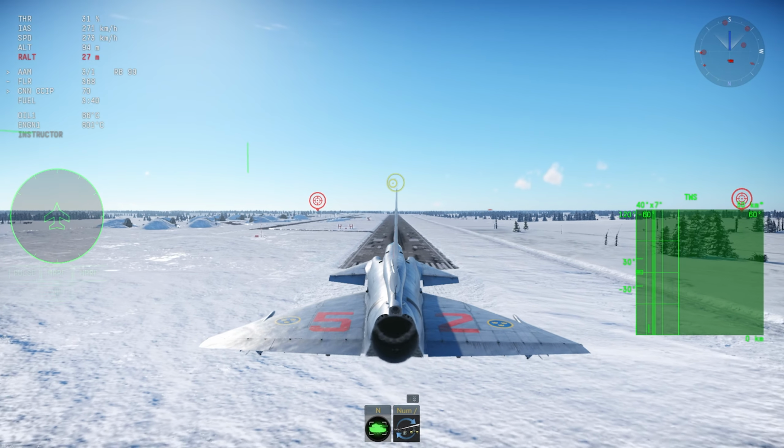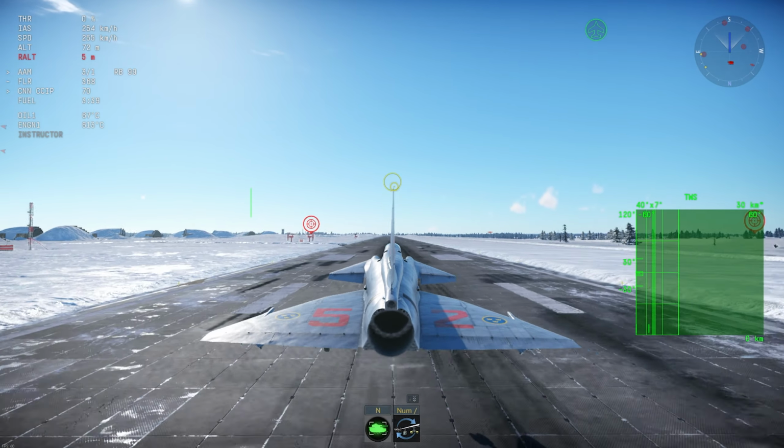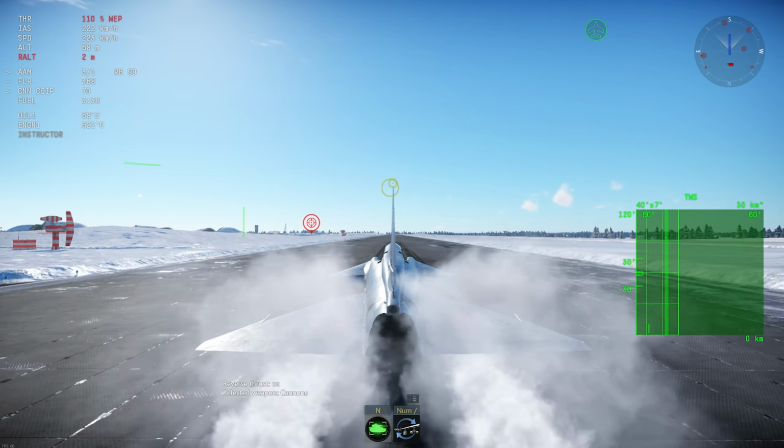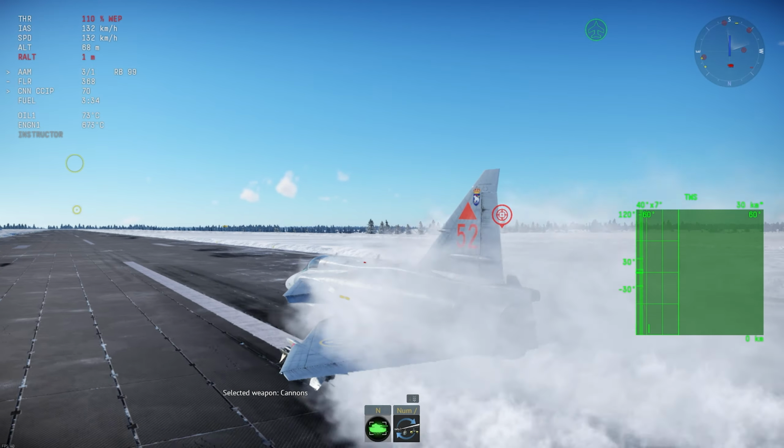So you tell me, guys, what do you think about this? And of course, to end it up, I need to obviously do a reverse thrust landing over here. So yeah, very cool aircraft.